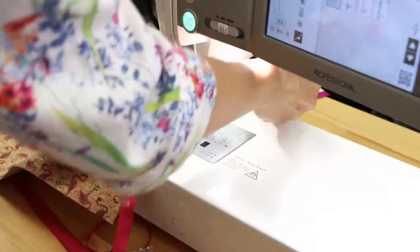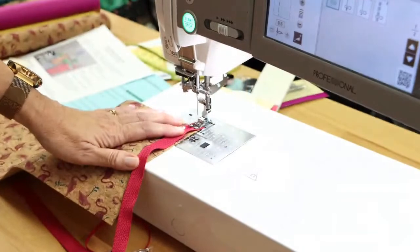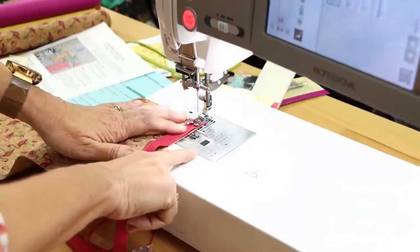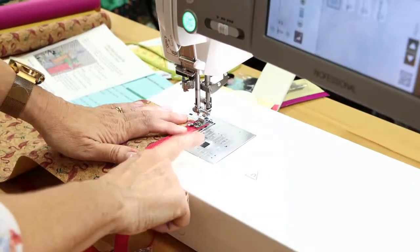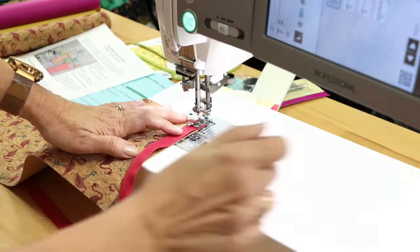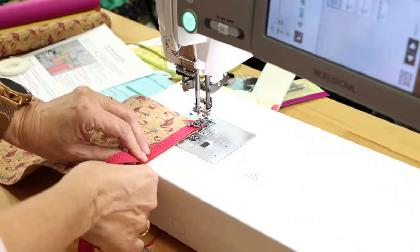This machine I'm using is the Janome M7, which is the latest one. I love this machine because it's got something called an HP foot and plate, which means that it is going to be very precise, highly professional.